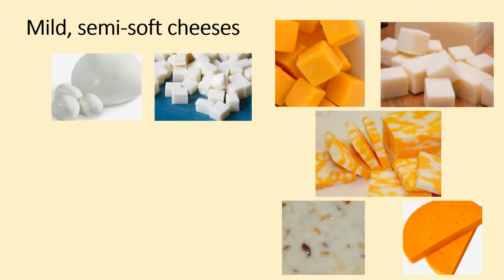When we consider the mild semi-soft cheeses, there's quite a bit of variety. Can you name them just by looking? Well, sometimes not if they're cut into cubes. The first two on the left are your mozzarella, except you've got the fresh mozzarella and then you've got a block mozzarella that's been cut into cubes. Next to those, we have mild cheddar, and we have both white and orange. But the white looks very, very similar to a mozzarella and a Monterey Jack. So how can you tell the difference?